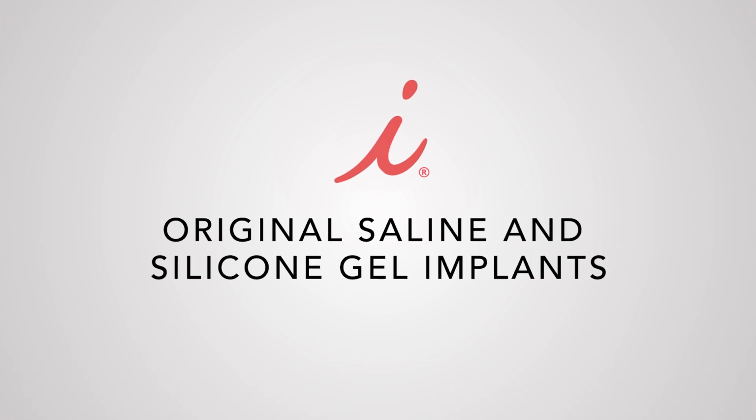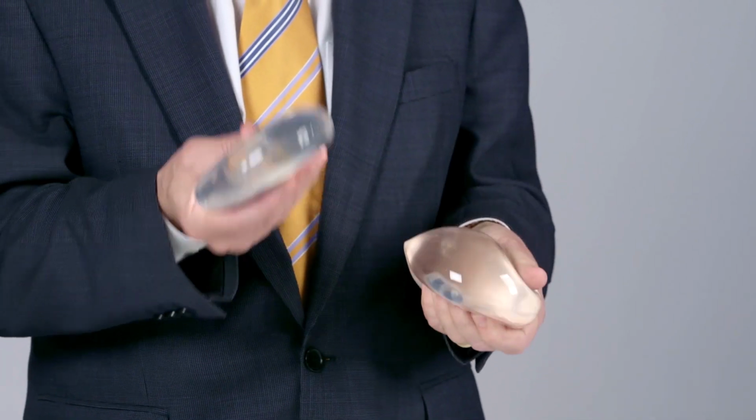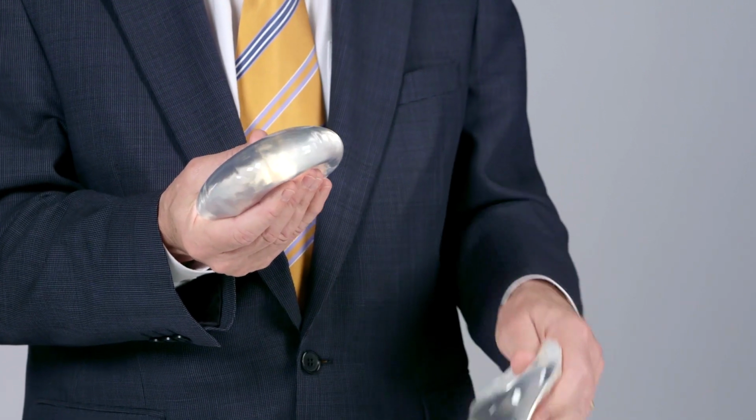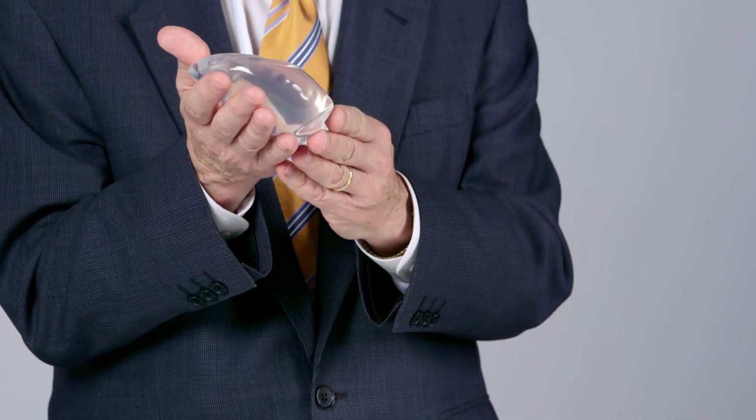When women compare the original saline implant and silicone gel implant in their hands, side by side, as they probably do in your office, it's easy to understand why women would tend to choose silicone gel because of its feel over the original saline. On the other hand, women do like the safety of saline in their bodies. There is no structure to this implant, however, so it tends to bounce, as you can see.